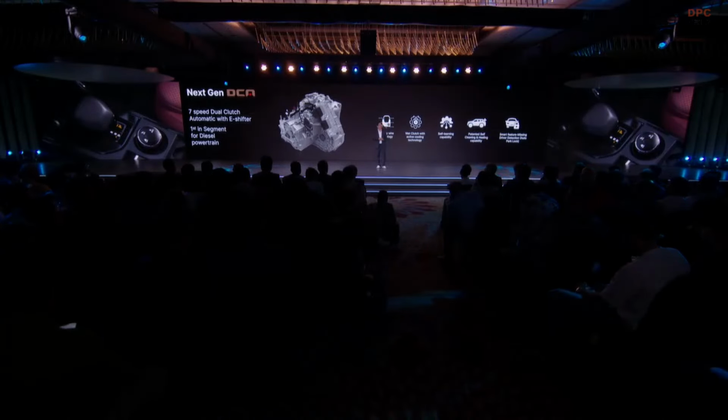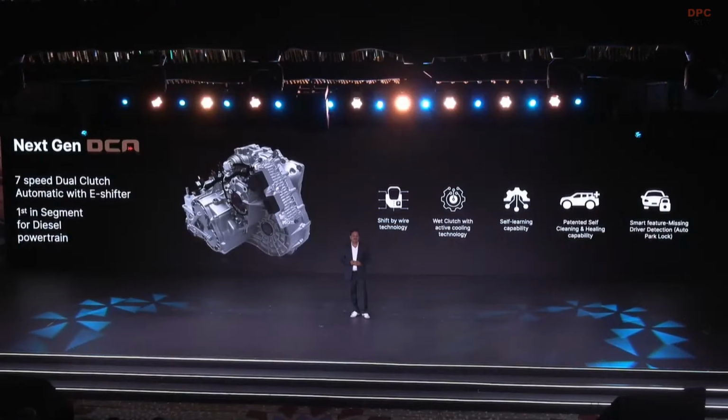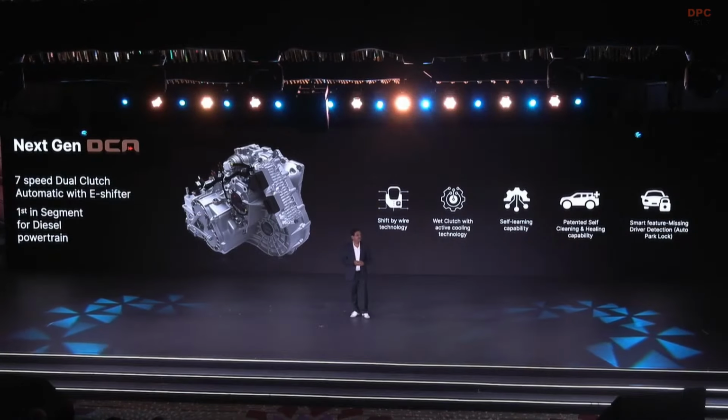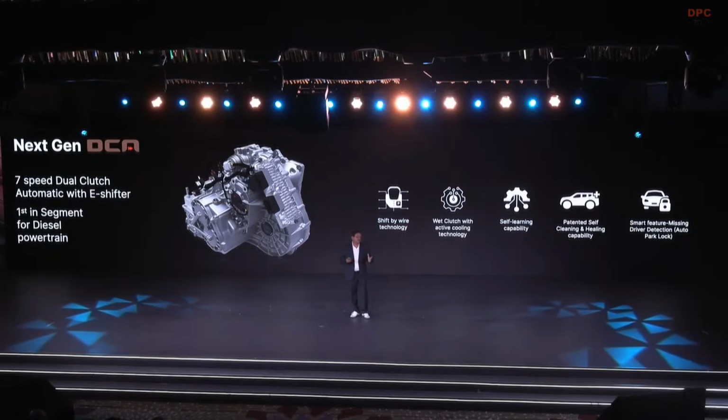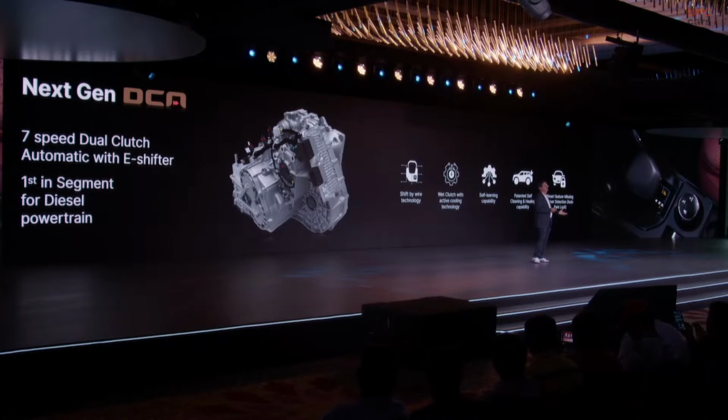The DCAs are packed with smart features like auto park lock that sense if a driver is stepping out. You must have seen several videos of people showing that they are standing outside and the car is running by itself. This car won't allow that. It'll make sure that unless the driver is on their seat, the car won't move forward.